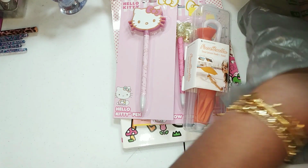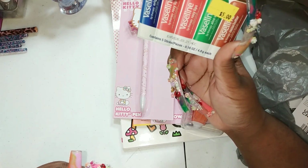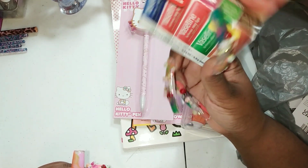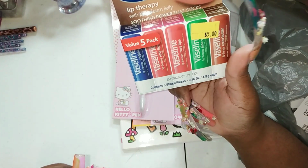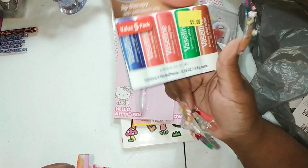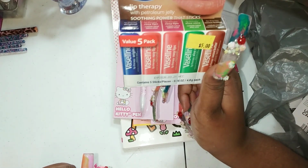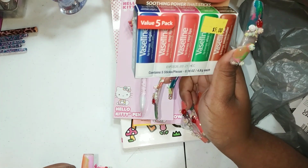What else? You can't have too many lip balms, so I got these Vaseline lip gloss things, the little petroleum jelly sticks. I'll probably get my grandma one because she's always losing hers, my mama one, and then me one. All of these for $5. So basically they're like $1 each because you get 5 in here.